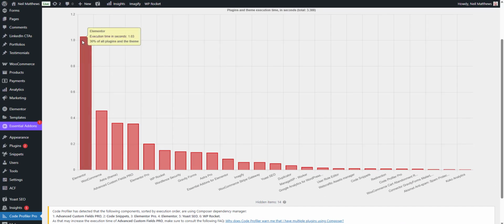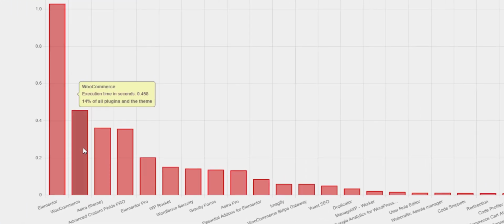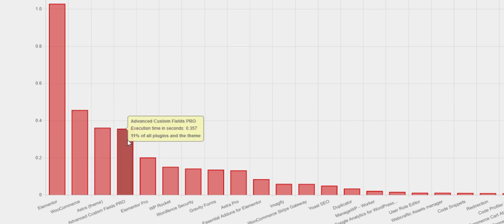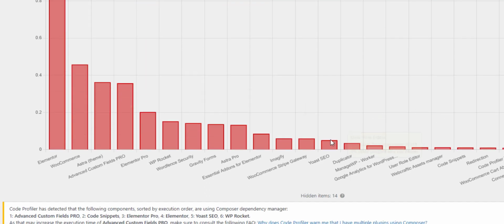Immediately I can see that Elementor is causing me problems. It's taken nearly a second to load up and execute and do what it needs to do. I knew this anyway, and I'm looking to migrate my site to GeneratePress, which is a much lighter weight theme. But if this was a client, I can immediately look at that and say, right, Elementor, WooCommerce, Astra theme, Advanced Custom Fields Pro are things I need to look at. So it's really useful. For example, if I saw a plugin that was taking a lot of time that I didn't need to have installed, perhaps I'm not using Elementor anymore, I could drop Elementor Pro and save some time there.